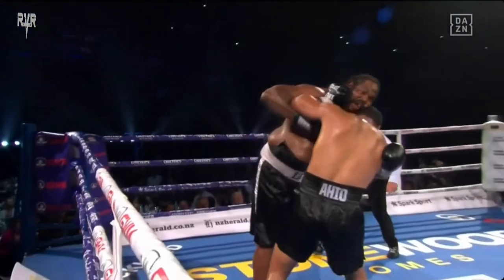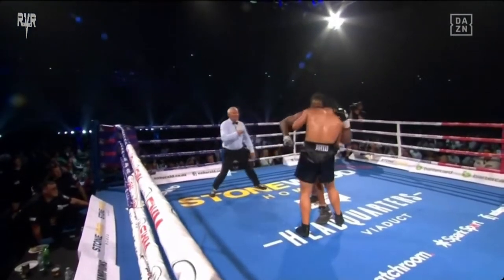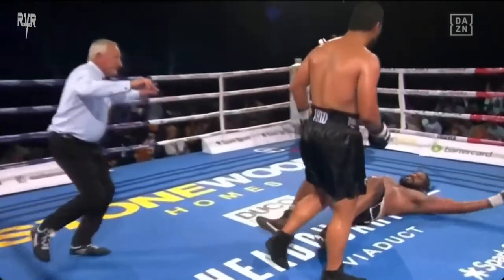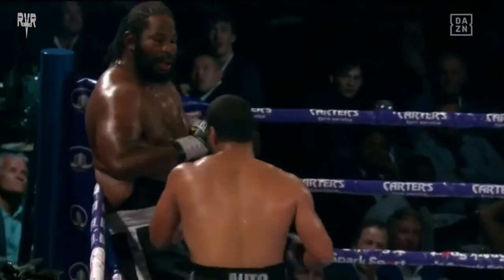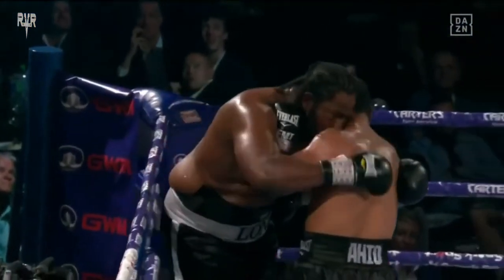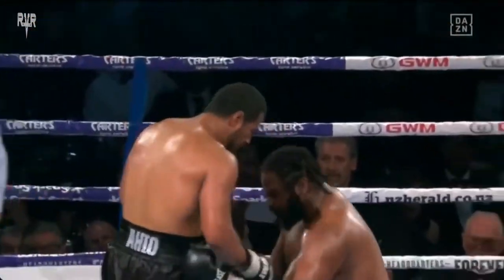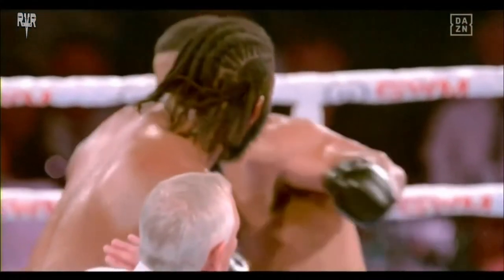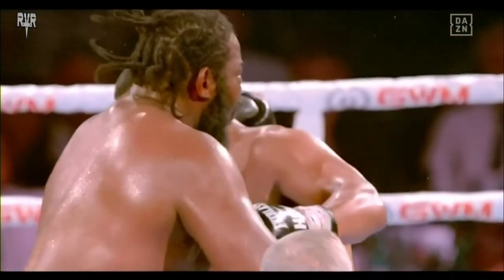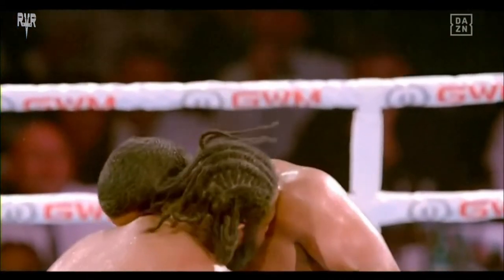Ahio smelt blood, Long falling forward. And finally, Ahio, with a succession of left hooks, clattered his head against the canvas, and it was all over for Julius Lloyd Long. It was a hearty performance from both fighters. In the end, Ahio's power took its toll. Julius Long epitomises what it means to be a boxer. What he's shown.